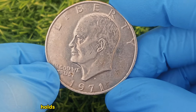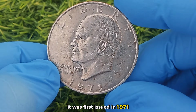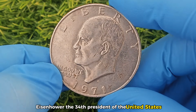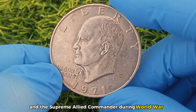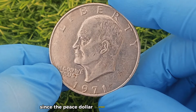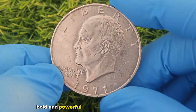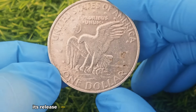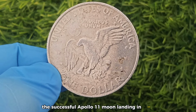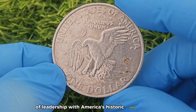The Eisenhower dollar holds a very special place in U.S. coinage history. It was first issued in 1971 after the passing of Dwight D. Eisenhower, the 34th President of the United States and the Supreme Allied Commander during World War II. This coin was the first $1 coin issued by the U.S. Mint since the Peace dollar ended production in 1935, marking the return of a large, bold, and powerful dollar coin for a new generation. Its release also celebrated another major achievement, the successful Apollo 11 moon landing in 1969, linking President Eisenhower's era of leadership with America's historic space triumph.